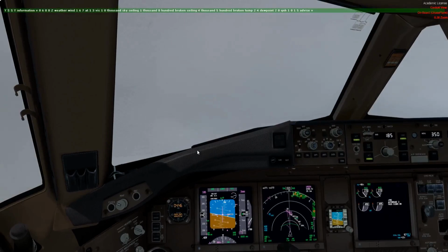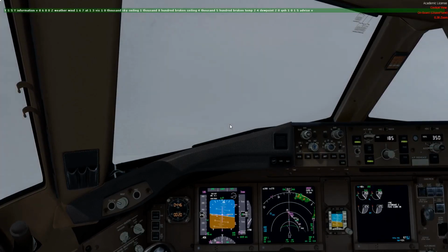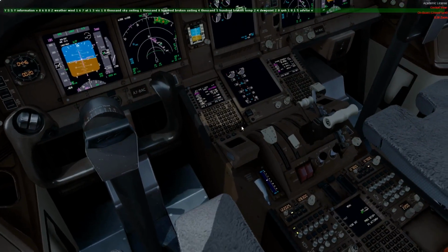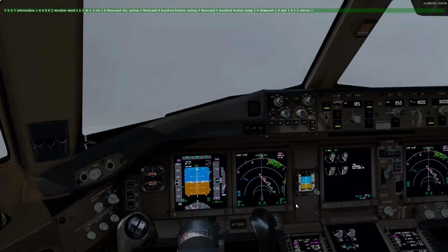Sydney Airport information Victor, 0600 Zulu. Weather wind 167 at 13. Visibility 10,000. Sky condition ceiling 1,800.